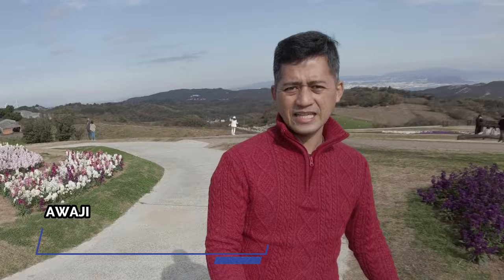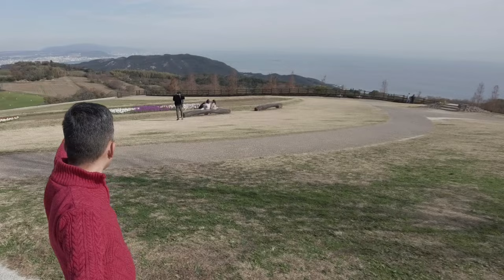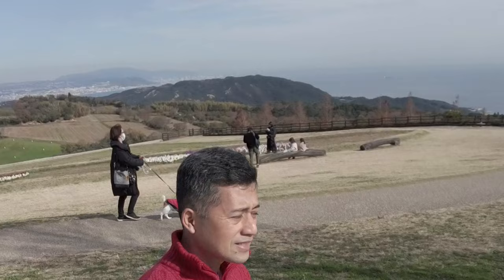Okay. So, nandito tayo ngayon sa Awaji Hanasajiki. It is a flower farm here in Awajishima. So, this is a spot overlooking the bay. And as you can see, that is the Awaji Bridge. And over there is Kobe, Japan. And over there is Osaka. Kansai Airport is right there.